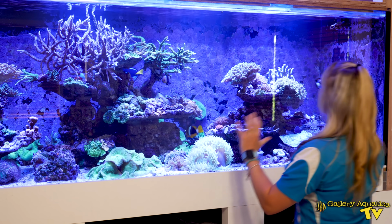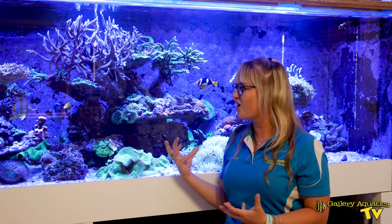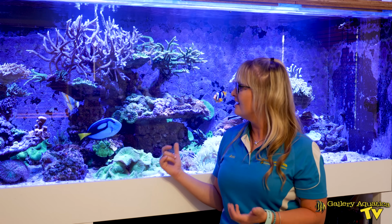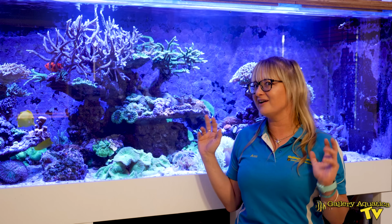These colonies have all increased in growth and size and even color, and so many new corals have been put into this tank in the past 12 months. But Rocky Reef is truly not so rocky anymore.